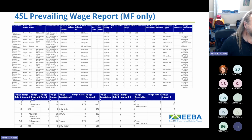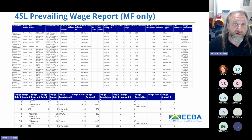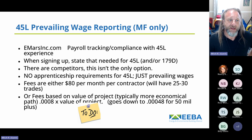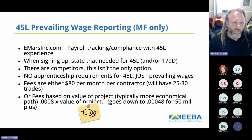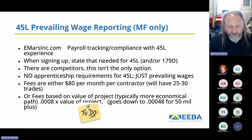Here's another example. This is an example of what EMARS outputs as the minimum requirements for those wage reports that you have to keep on file. Again, there are competitors to EMARS. This isn't the only option. Also, if your trades already have a relationship with a wage tracker, or their current software can spit out this minimum amount of reports, that is fine and dandy. You don't have to use EMARS or any particular thing. The most important thing is that you collect the data.